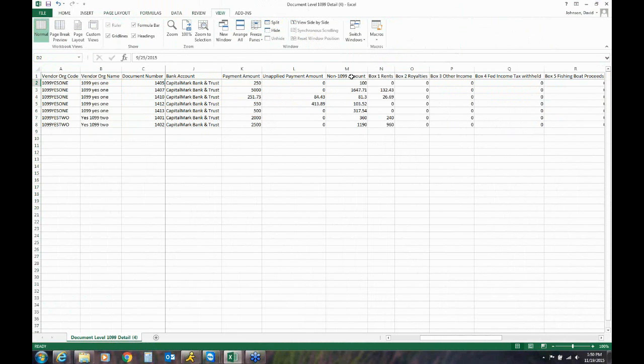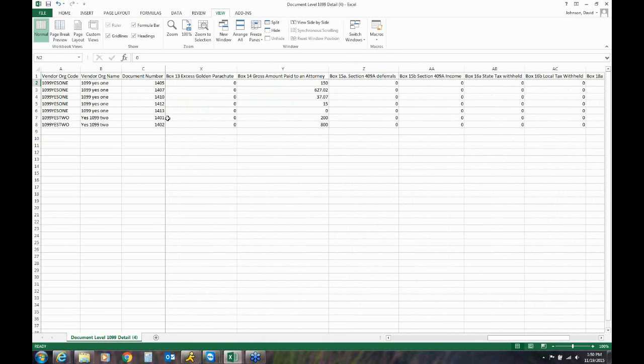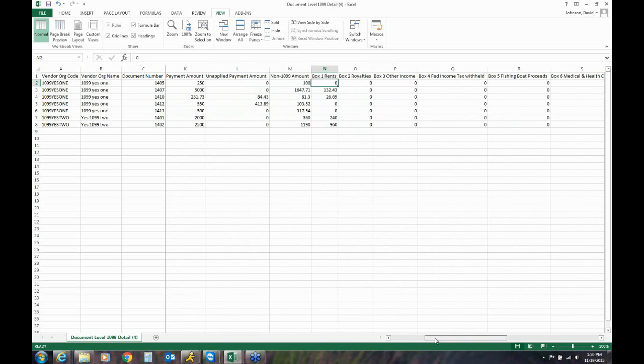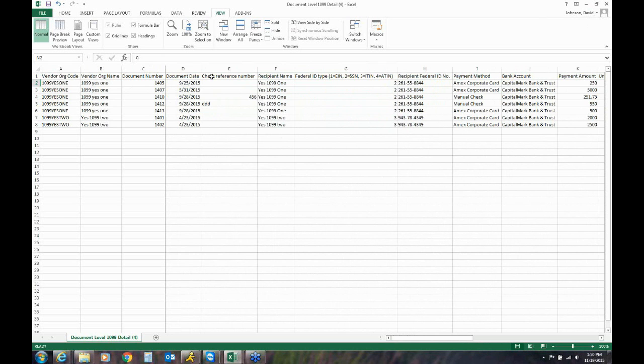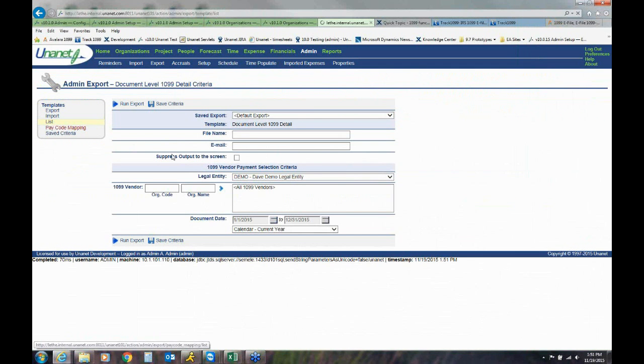The non-1099 amount is anything that's charged to an account that was not associated with a 1099 category. So you can take a look at that and make sure that that's reasonable. And then we have all of the other 1099 boxes that are populated with the amounts at the detailed document level that will add up to be the amounts that are going to show up in the actual export. So this was an export that we created to help out with looking at some of the details to verify that the information that's in there is correct.